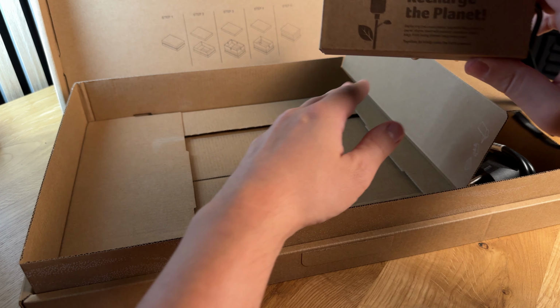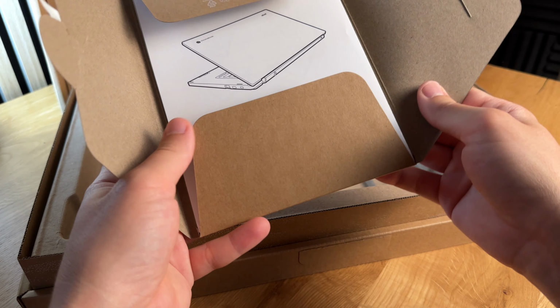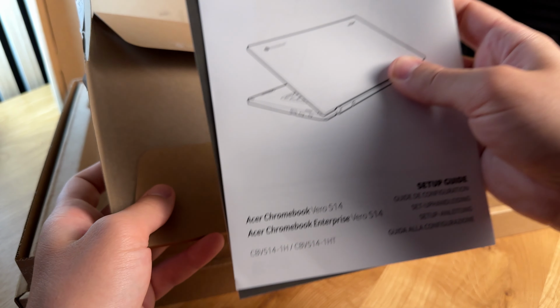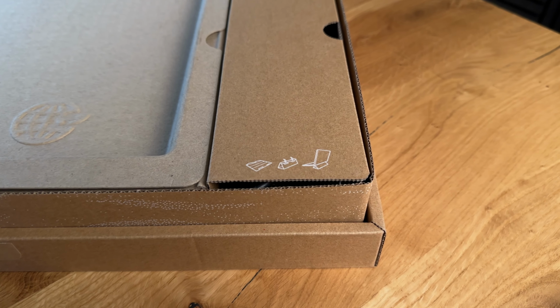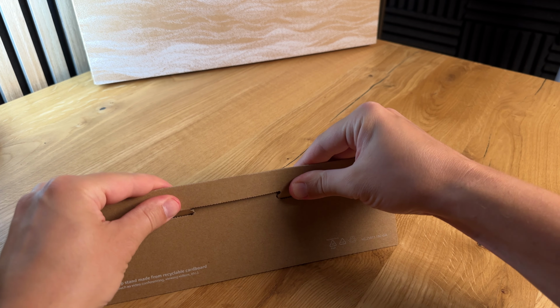Acer even goes all out for sustainability when it comes to the packaging, where you are used to the power adapter or even the warranty card being wrapped in plastic in other Chromebooks. Acer does without the unnecessary use of plastic and relies exclusively on 100% recycled materials.